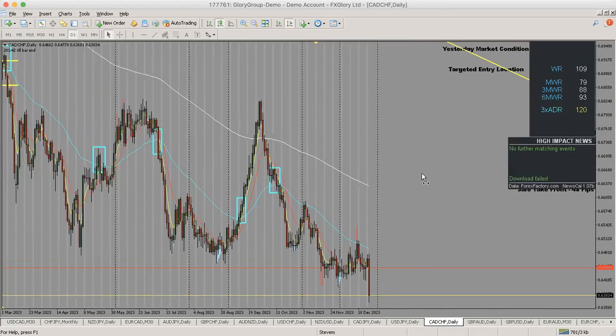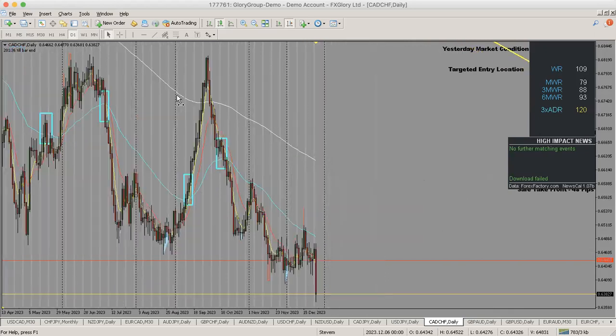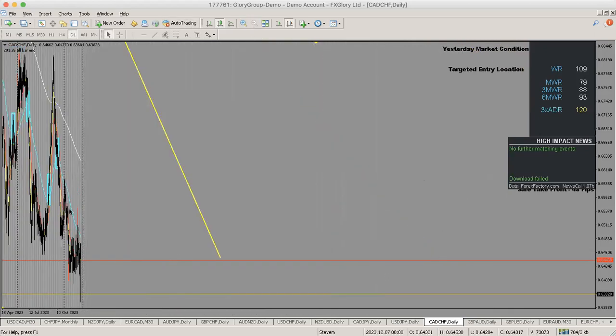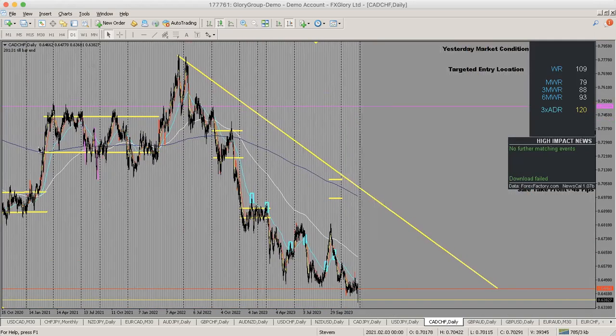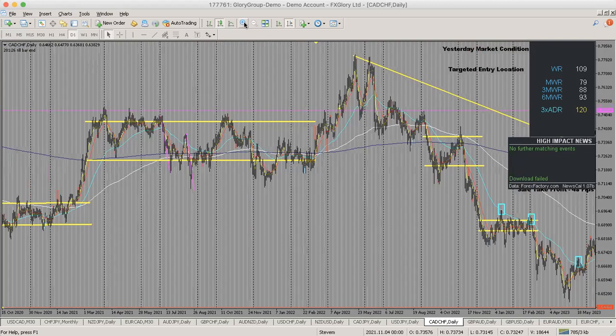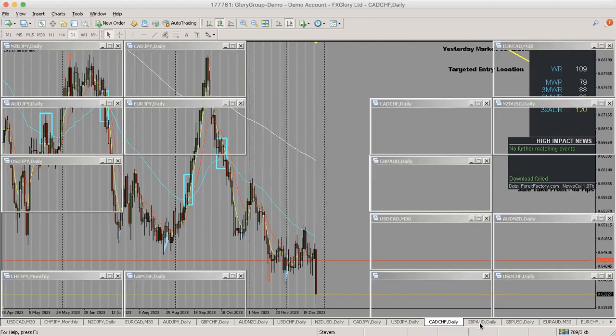CAD CHF, it did do that murder drop today, which was interesting because we have got a huge ABCD pattern that has completed on this pair. ABCD, we have now finally been given this 1, 2, 3 to the low. Something to keep an eye on the 800. Lots were long here. Pass for now.